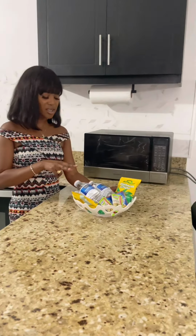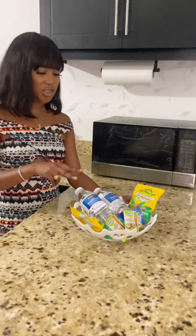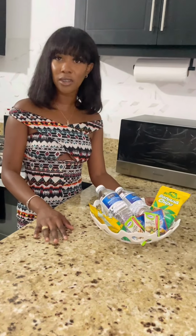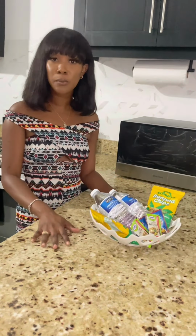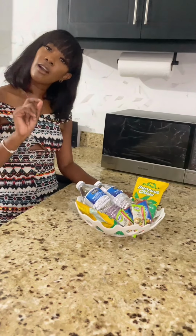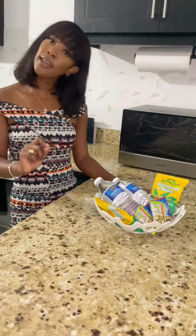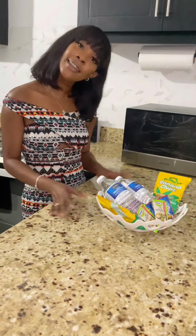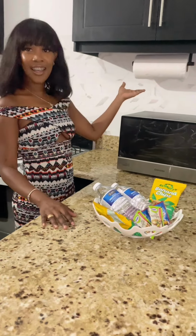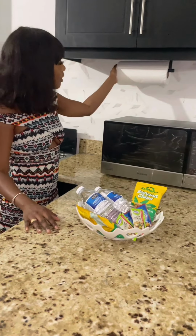I'm missing two drinks right now. I guess in our rush, we forgot to put that in there, but it normally comes with all this and two small juices. But if you do book your stay longer than 7 days, you also get a complimentary bottle of champagne. Yay! And as you can see here, I have my little paper towel holder.